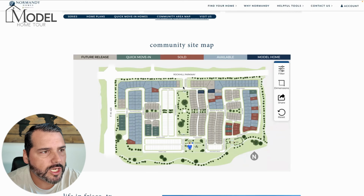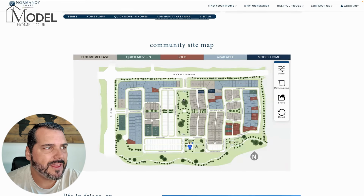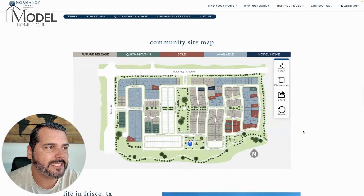So you're going to walk in, and you're going to have this beautiful grass area, just open space, which I really, really like. Then you're going to see your 2 model homes here. This is the 55, this is the 40. And you're going to see the different lots that are available. They'll tell you if they're 40s or 55s, but there's a decent amount of home sites available.